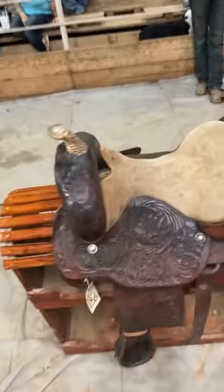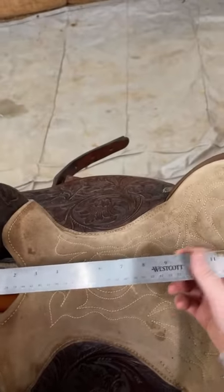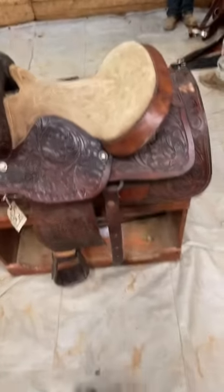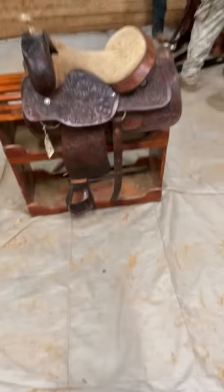It's a 15 inch shop made saddle. It's got the deep pocket stirrups on it. It's really nice little saddle. It's got the rawhide wrap on it. What size seat do you measure? 15? 15. All right, guys, here we go.